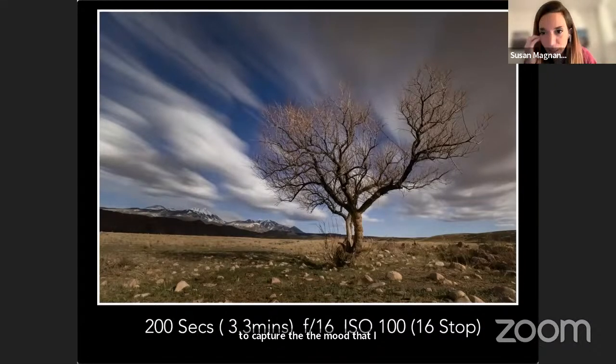And thankfully the cloud branches didn't blur too much because there really was no wind, well, maybe there was probably some wind, but there were no leaves on the tree to blur. So kind of an interesting use of stacking your filters to do even longer than 30-second exposure during the middle of the day.